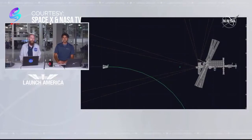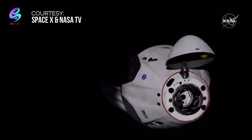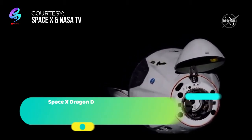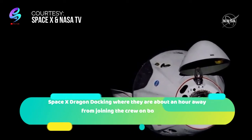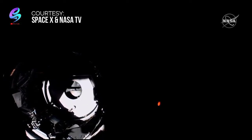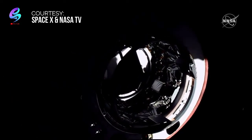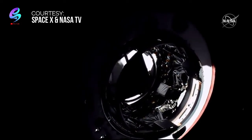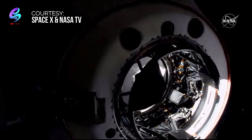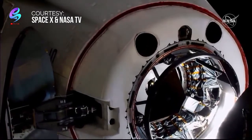Expedition 63 Commander Chris Cassidy giving the report: station is ready for docking. So pretty wild, too, to see. We're so close that we're getting shadows from the station on Dragon. Wow. Two meters. We are inside the crew hands-off point, 1 meter to go.